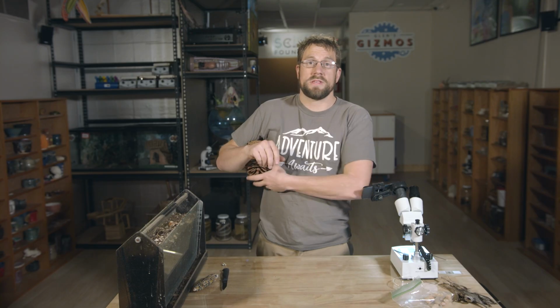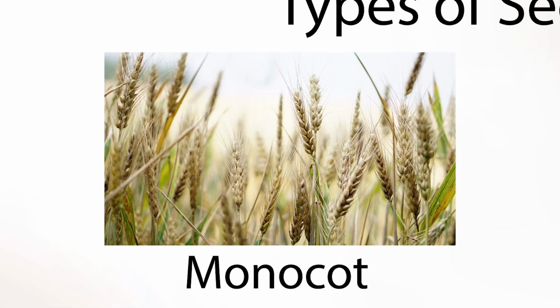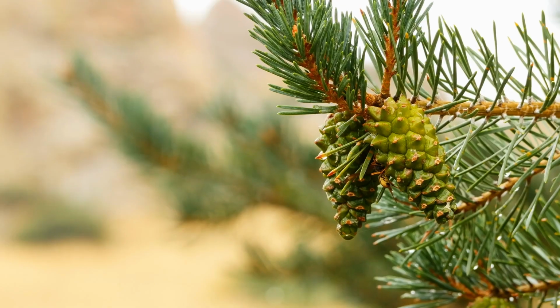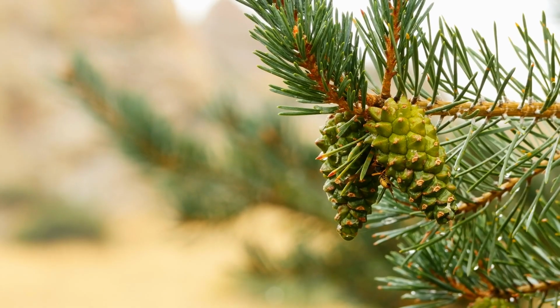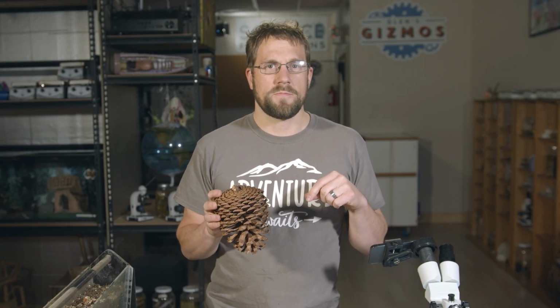What are some types of seed plants? Well, some types of seed plants include monocot, dicot, and conifer. Monocot and dicot refer to the first leaves that come out of the seed when they germinate. Conifer refers to those cones that are on the plant, usually a needled tree. Let's take care of conifer first, learn about it, and then we'll go back to monocot and dicot.